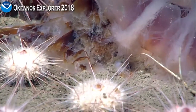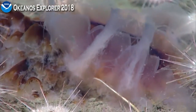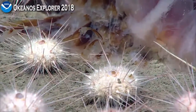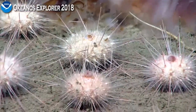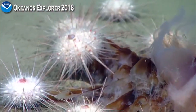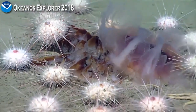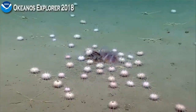Wow, incredible. Here it looks like we have a feeding frenzy of urchins on a jellyfish that is on the seafloor. I was wondering what was attracting this many urchins to one spot. So sit right on top of it, real close, and tilt straight down with lights.